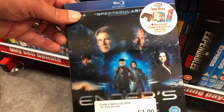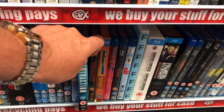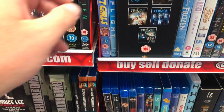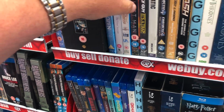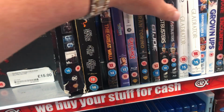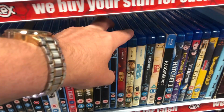Look, a nice lenticular on the Ender's Game there for £1. Then we have Extraction, with a lenticular as well, £1.50 if you're a lenticular person. So, up on this shelf here, Fringe, the complete series. It wasn't a bad series. There's some Game of Thrones. Good old Godfather. Is that going to win on my poll? If you haven't voted on my poll yet, if I haven't closed it, go and vote. That might be my next watch.